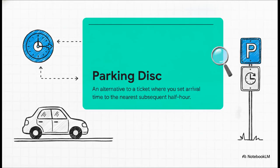Now, what if you actually find a legal spot, but it requires an analog tool to track your time? Enter the parking disc. A parking disc is a brilliant old-school alternative to a physical car park ticket. When you see an additional panel on a sign indicating a parking disc is required, you must use it to state your arrival time. And the golden rule here? You always set your arrival time to the nearest subsequent half hour.